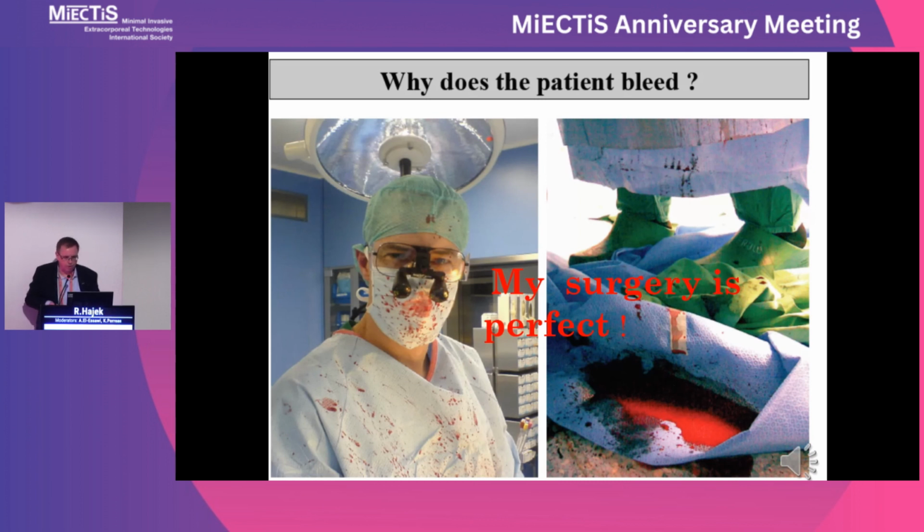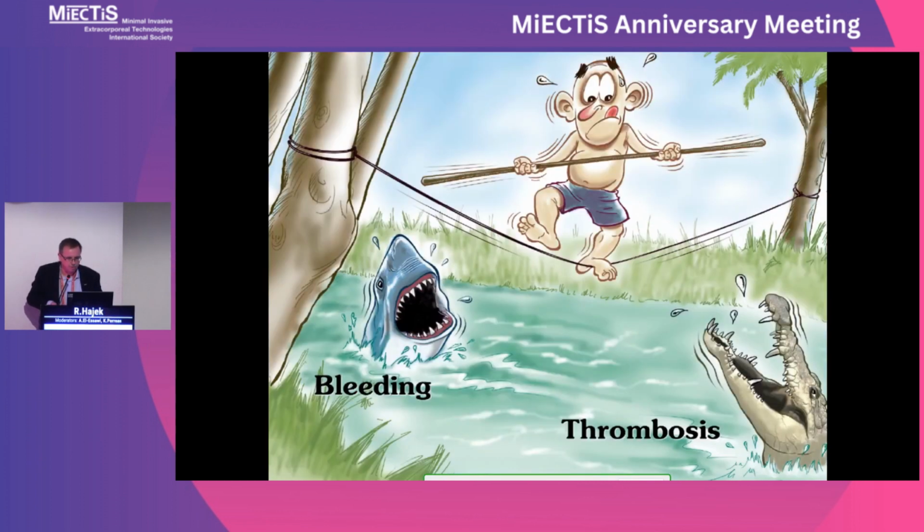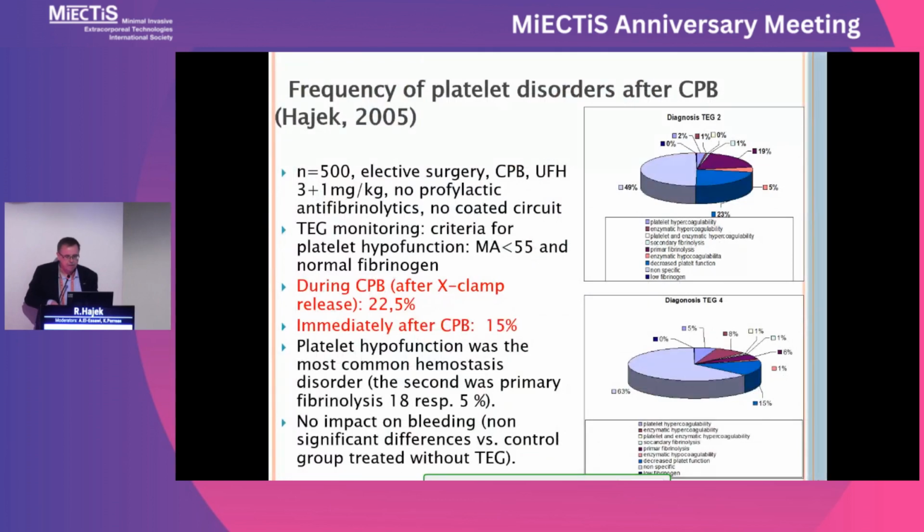Ticagrelor is now very popular with cardiologists. In the Czech Republic, many emergency medical physicians in the case of chest pain administer ticagrelor, and ticagrelor is a reversible inhibitor, and if we give a platelet transfusion, it inhibits the transfused platelets too. The cardiologist is very happy, the more the better, and for the anesthesiologist it is a hard place.